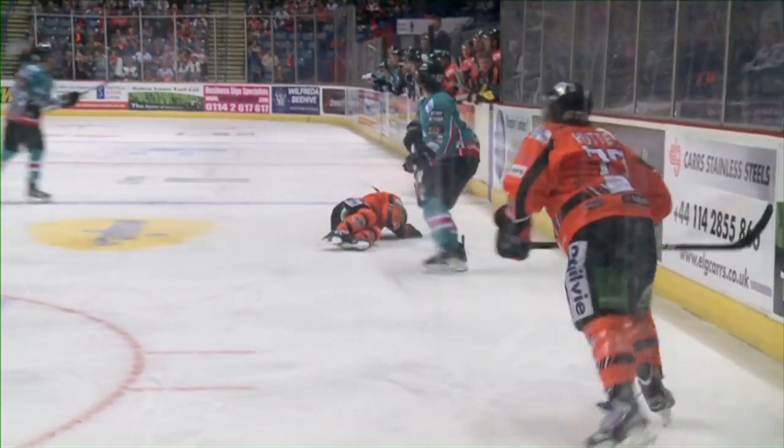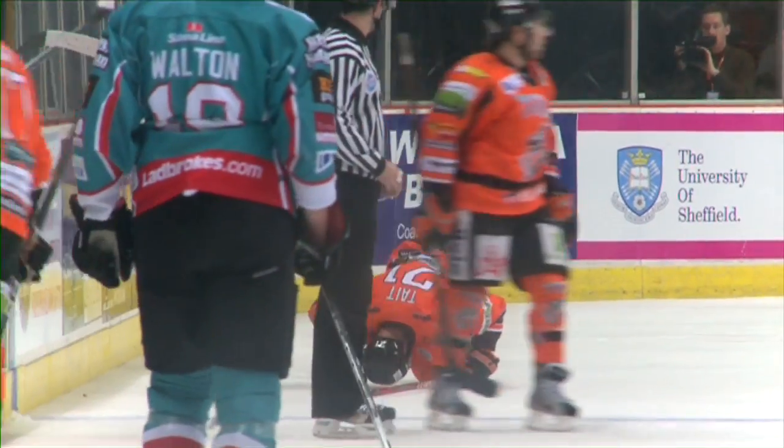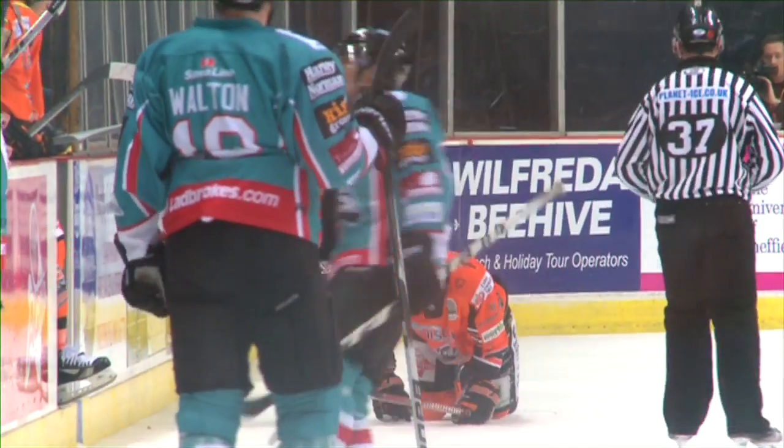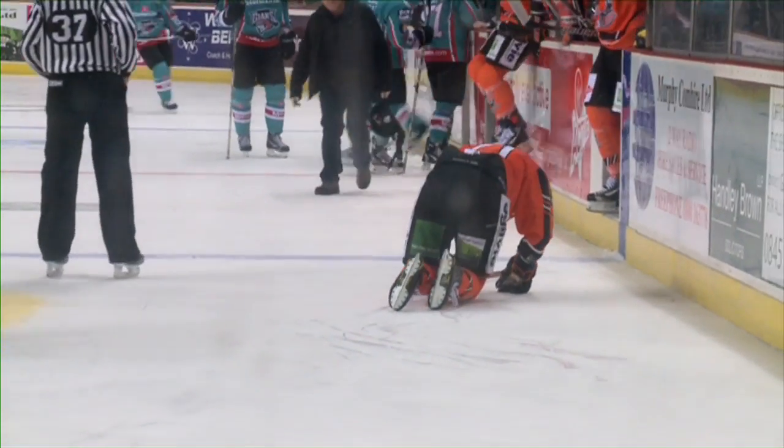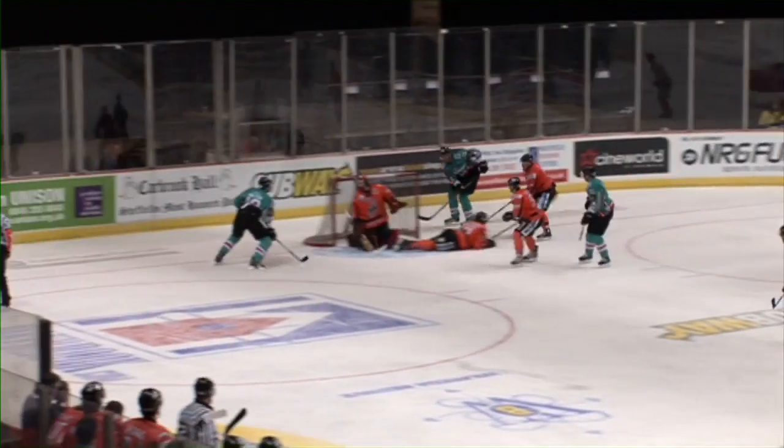And the Belfast Giants outshot the Steelers 13-4 in the first session. The Steelers also lost Ashley Tate, a shoulder injury there, trying to throw the hit. He's out of this week's action against the Coventry Blaze and could be out for a bit longer as well. So bad news for the Sheffield Steelers.